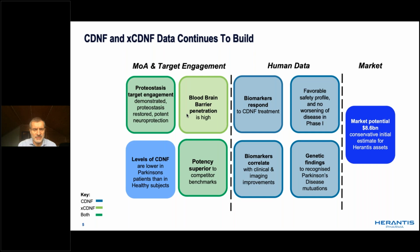And after 10 years of intense research and development efforts with CDNF and ex-CDNF, I think it's safe to say now that we are starting to bear the fruit of those efforts in terms of the outcomes and the results that we're generating in the various programs. And that's captured on this slide, where there's a number of new data points, an enhanced understanding and validation of the mechanism of action and target engagement in terms of the mechanisms of disease for CDNF and ex-CDNF. That's captured in this first, moving from left to right. We've also gone on and generated strong human data, specifically as it relates to the impact of CDNF on the biomarkers of disease. And I'm going to touch on each of these pieces of information during the presentation.